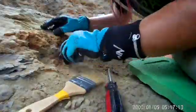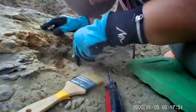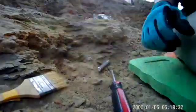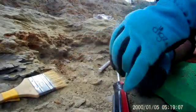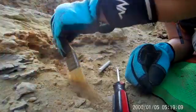The camera does not move. It's just that it gets pointed out a lot better. Gosh, that almost looks like a tooth, huh? Yeah, and I'm doing a horrible job of getting it out.